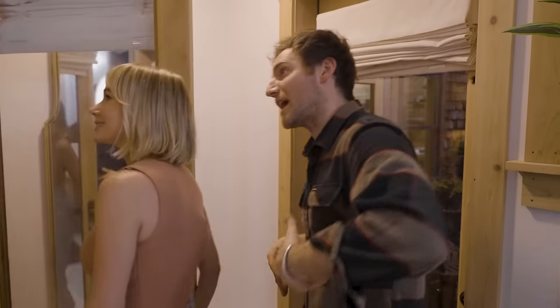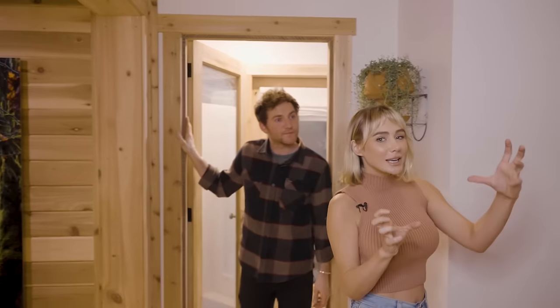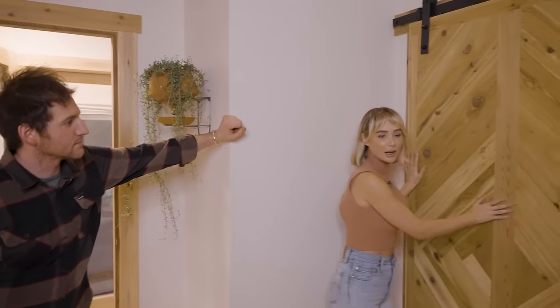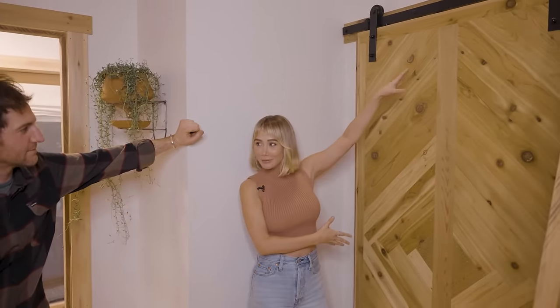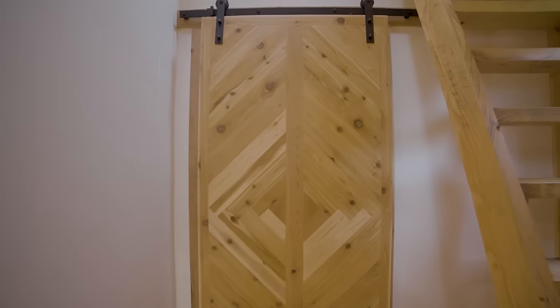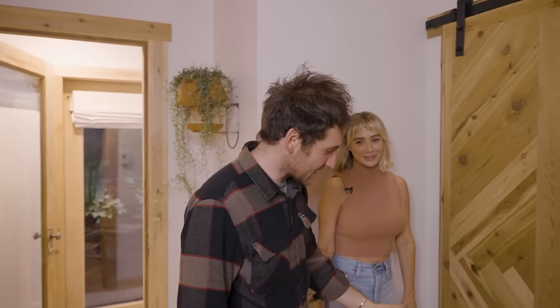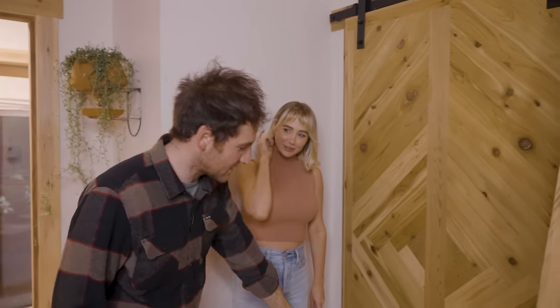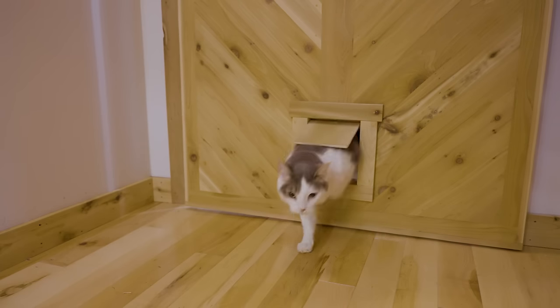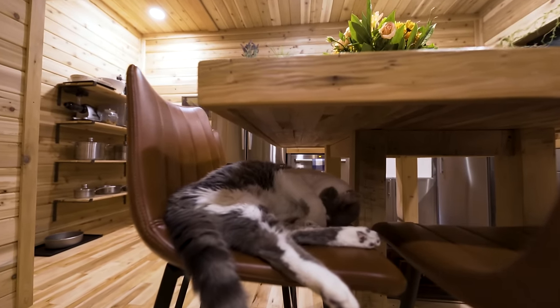And then out back into the medium-sized cabin. I can't wait to take you upstairs into the loft, but first just a little quick detour. Again, handmade door by Jacob. The fourth time with the pattern. My favorite part is the kitty door down here for Dexter, and I think he's probably laying on a chair in the kitchen, so I'm sure you'll see him in there. He owns the furniture, basically.